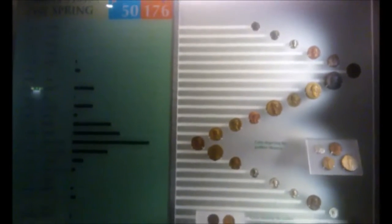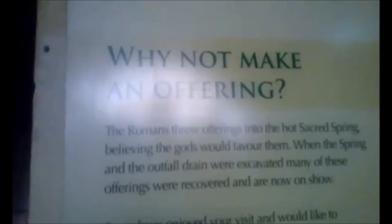All manner of coins, dating from before the Roman occupation right through to the withdrawal of the Romans, have been found at Aquae Sulis. Over 12,000 coins in total, as they were left as dedications for the gods. And not wanting to offend Sulis Minerva myself, I also made a dedication.